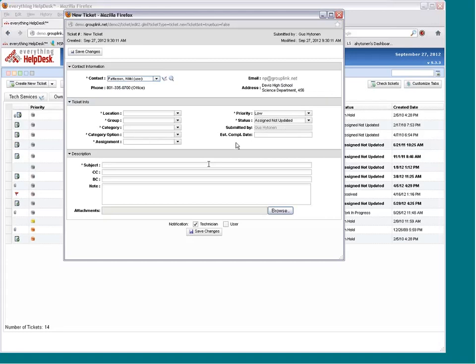But note that to the right, there are some additional fields here: priority, status, and estimated completion date. The user does not see these and cannot fill these out for pretty obvious reasons. For them, priorities are always high, right? Statuses are "now," and estimated completion dates are yesterday, it seems like. And so we don't allow that, but we do allow you to set that.